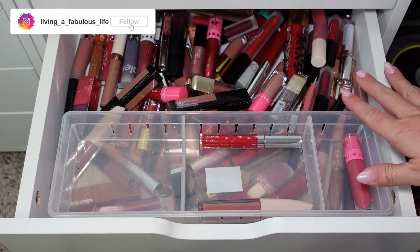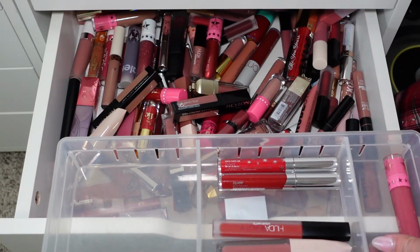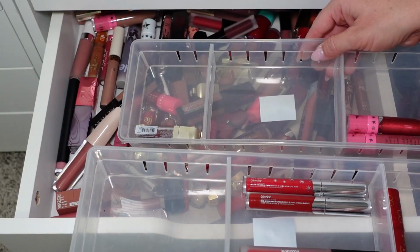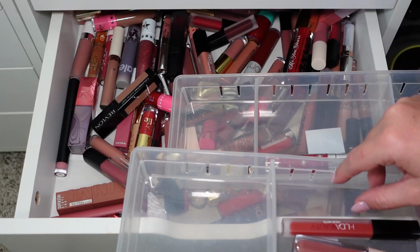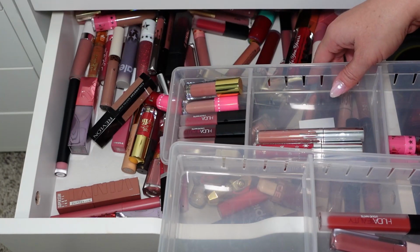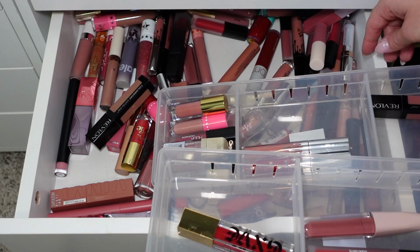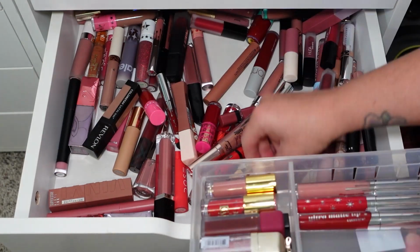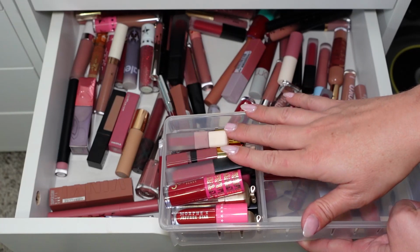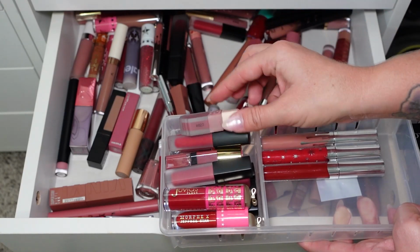I'm gonna let her keep playing with that, and I'm gonna see what I can do as far as organizing these. Right now I'm just trying to get all the small ones that I know fit in here kind of out of the way. I still think I'm gonna run out of room because this one I did not have before. It's just a little weird one.